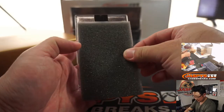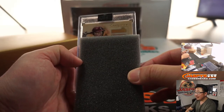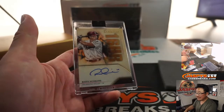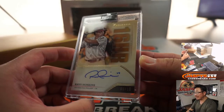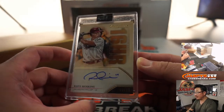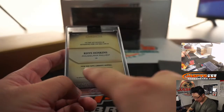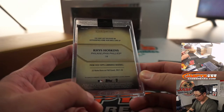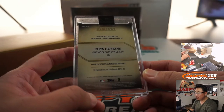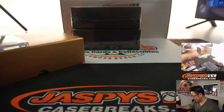It's vertical. We got a Philly. And it's going to be Rhys Hoskins. Nice. One of the nicest autographs in the hobby. 6 out of 15. What are we commemorating here? 16 home runs. Wow, 16 home runs on full count, from 2017 through 2019. That's pretty crazy. All right, that's a nice one. Good start.